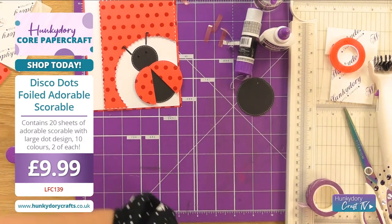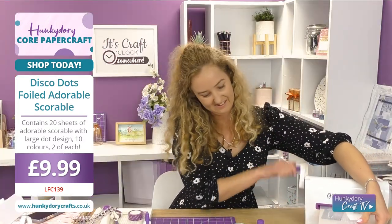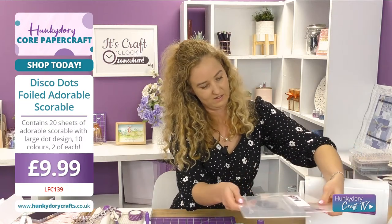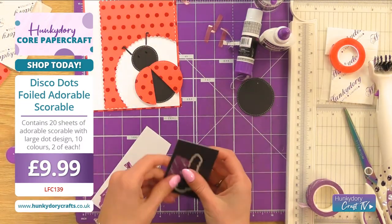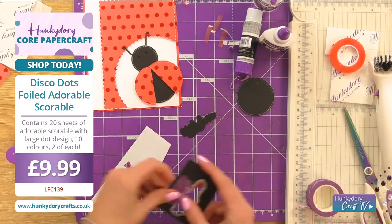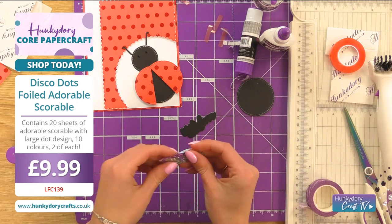Oh, they really would. And Ella has asked the question, is your parchment heat resistant, please? We, in the office, all use the parchment when heat embossing. So we often heat emboss sentiments or stamps onto our parchment. Oh, and yeah, we have definitely.